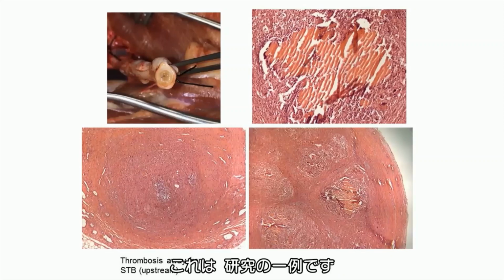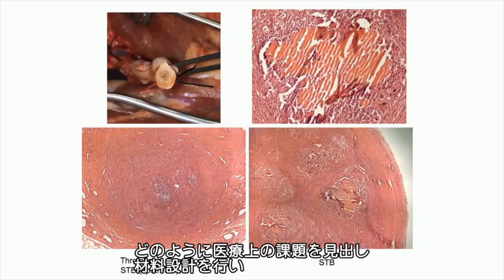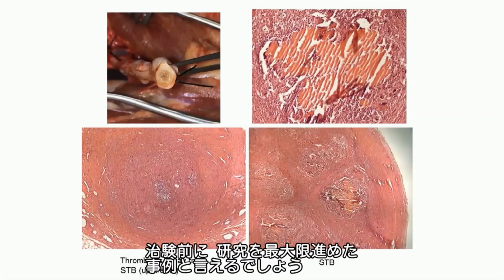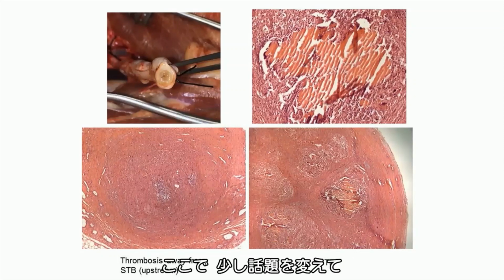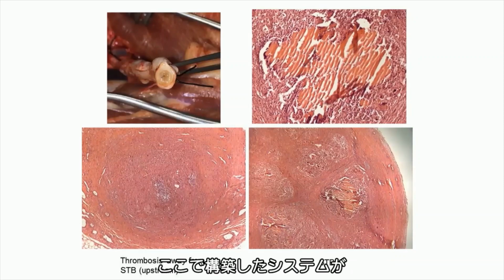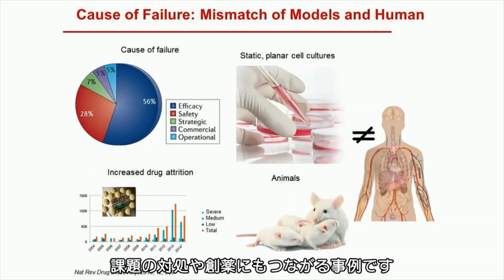Now this shows one area, and this shows how we can come up with a medical problem, design the material, and then work with a team, including clinicians and engineers and material scientists, to find a treatment for it and push it as far as possible before doing clinical trials. Now I want to shift gears a little bit and talk about another area of the work that our lab is doing, which is related to coming up with systems for addressing challenges in drug discovery.